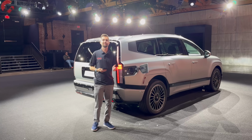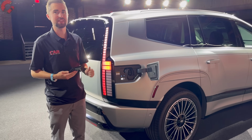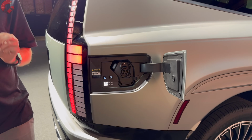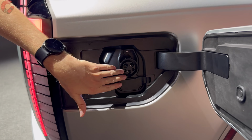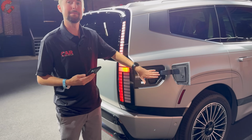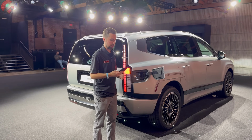Let's also talk about the charging. So first and foremost, I do want to point out that this is going to come standard with the NACS charger. So that's not actually what this is right now. Again, this is a prototype model. It will come standard with NACS as soon as you buy this product.